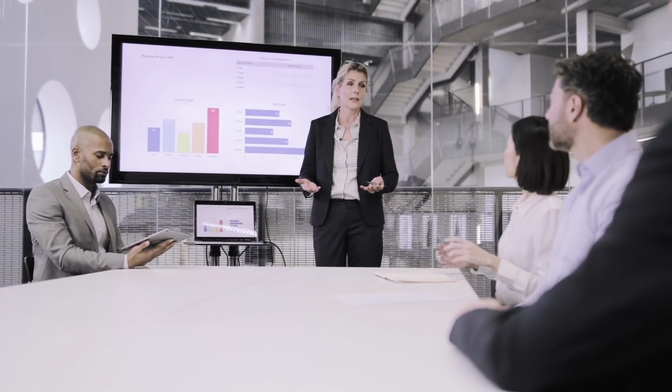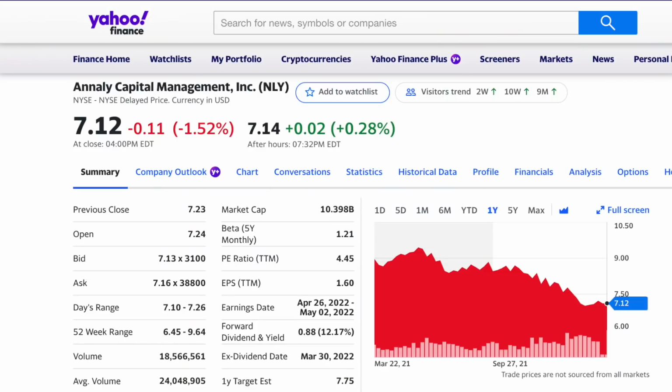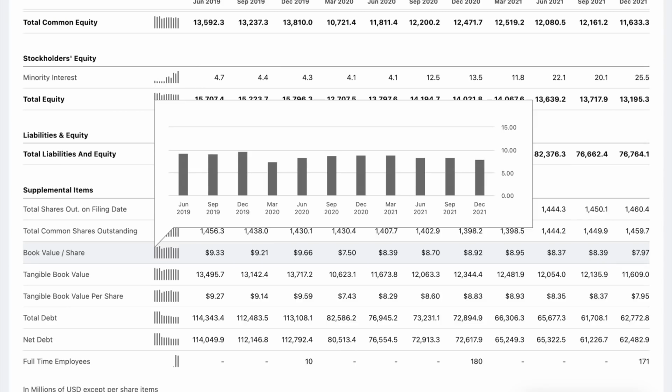But at the same time, just because a stock is trading at a discount doesn't always mean you're getting a good deal on it. To look at one example, one stock currently trading below its value is Annaly Capital Management, which is ticker symbol NLY. On the surface, we can see that this stock is currently trading at a discount because the share price is significantly below Annaly's net asset value, which is an important metric for MREITs.